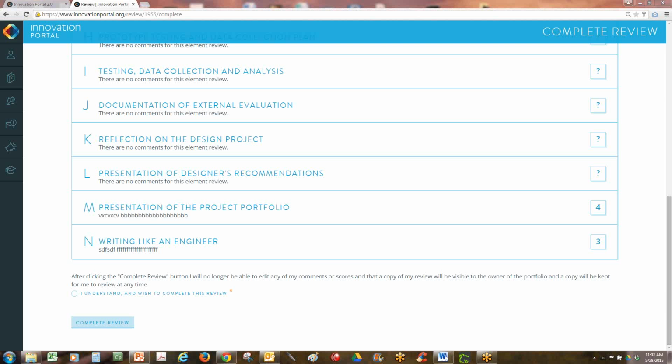Mary writes, do we save as we go, or does the system autosave? The system does autosave. It saves every few microseconds as you choose anything, and nothing is written in stone until you physically push the complete button.